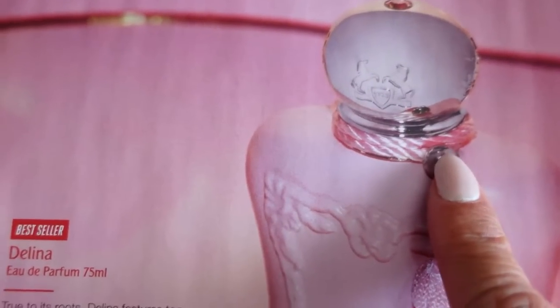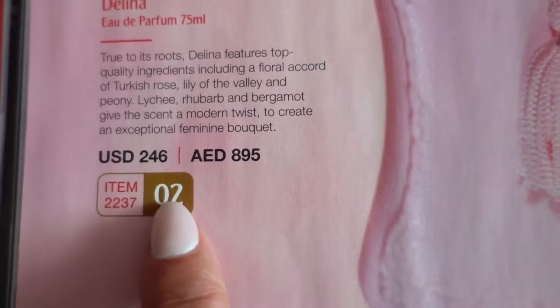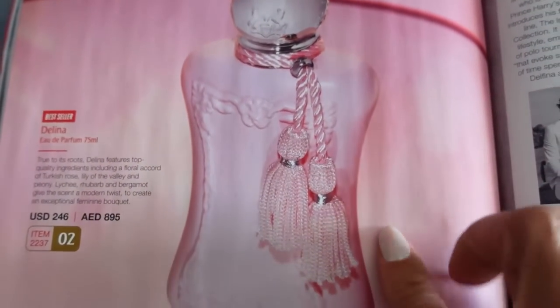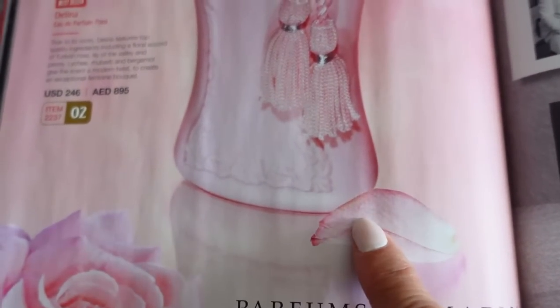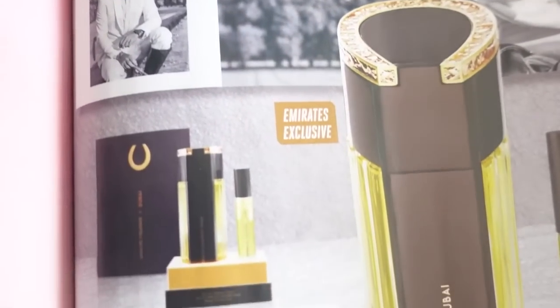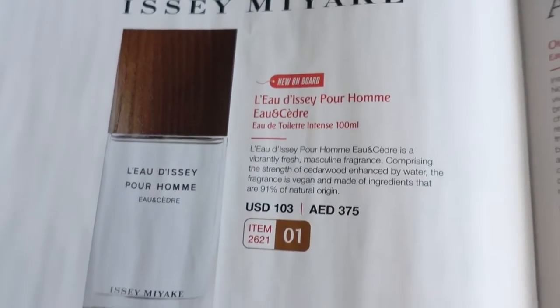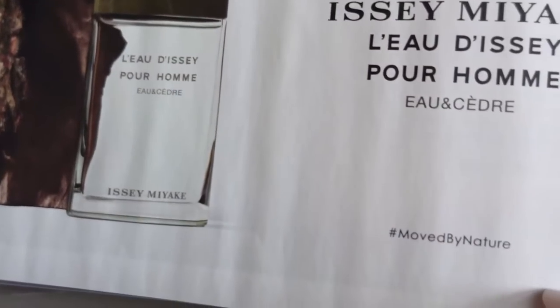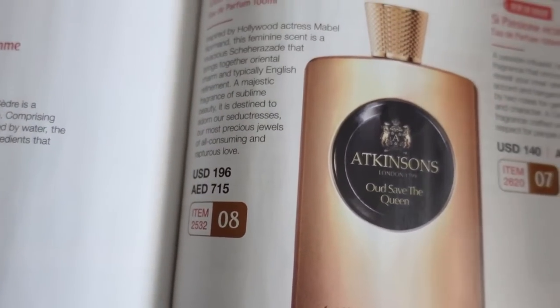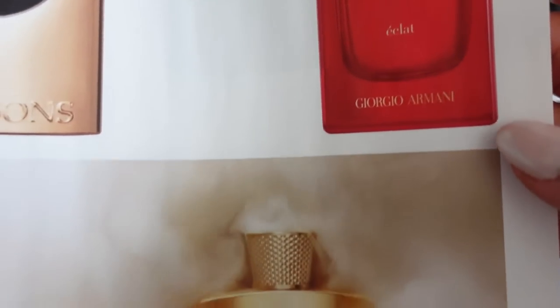And then I think this is a great value. Delina is my favorite fragrance from Parfums de Marly. This full-size bottle is $246, and these usually retail for about $275, close to $300. So $246, pretty good deal, I think. I don't know this brand, but you get the full-size bottle and travel size for $221. We have Issey Miyake Pour Homme, Atkinson's London, never heard of this one, Armani Code, $140. I don't really think that's a great savings, Atkinson's.